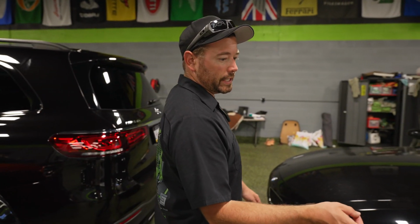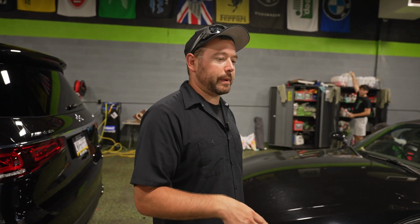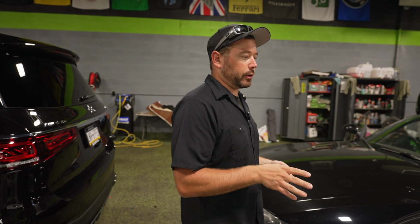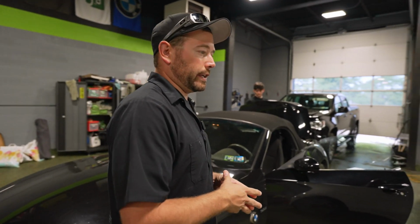You guys may remember the diesel Cayenne. It's been here for a couple of weeks now. It's basically just ready to go home. The owner of it is currently traveling, so he'll be back soon to pick it up. But this thing is super cool because it's a diesel and it's very low mileage.